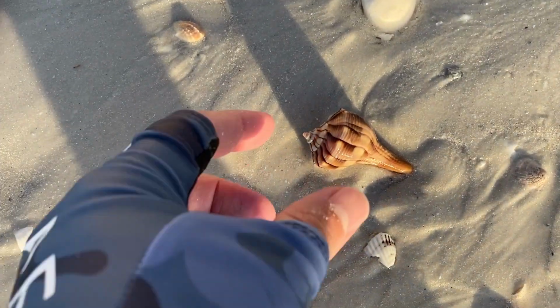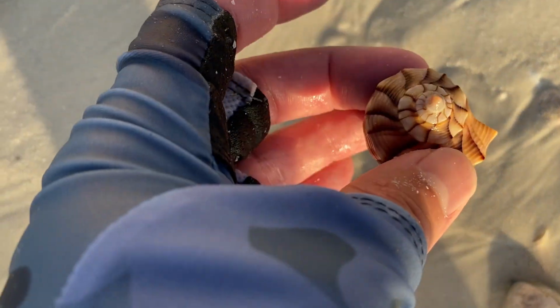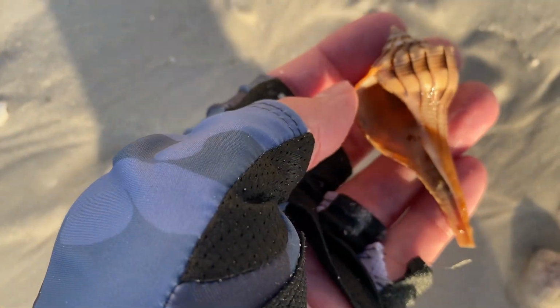And then I think we're going to find one last really gorgeous lightning whelk here, right? Yes, look at the patterns on that one. Oh, the color, it's got a little bit more yellowish in it. Mm-hmm. Really cool. All right, add that to the collection.